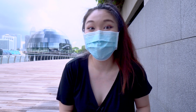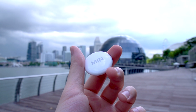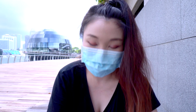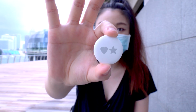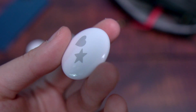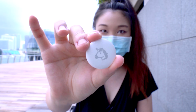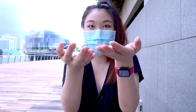And as you can see, I also customized these babies. So Min is my name, as you guys know already. The equal sign, obviously, for equality. So one of my favorites. And this heart and star is from a movie called Moxie. It represents girl power and feminism. So yes, this unicorn is chosen by my friend Dylan, whom I'm splitting this 4-pack with so that I can save costs. So that's one smart way you guys can save costs as well.